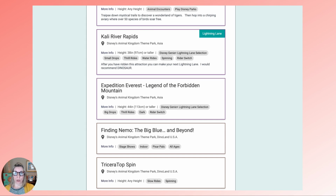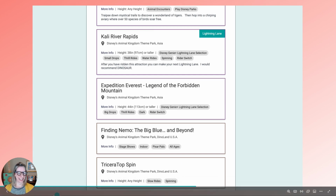Now, I'm going to tell them this is when that's not true. If your first lightning lane is prior to 2 hours after park open, you're going to be able to make another lightning lane as soon as you use that one. I'm more eloquent in my itineraries.